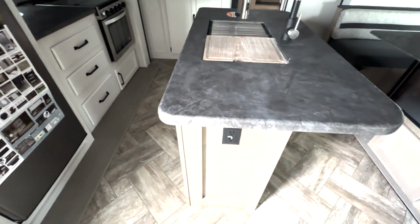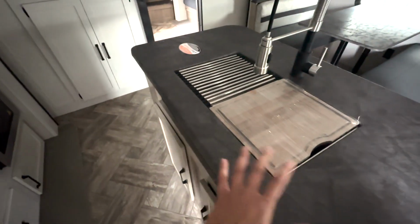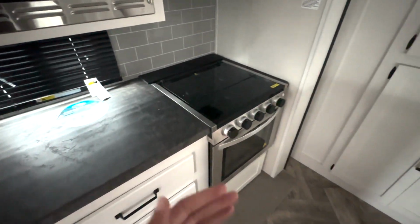There's a place to add appliances. You have outlets on both sides. And then you have this nice sink right here in the middle with counter space on both sides, extra counter space here, 11 cubic foot 12 volt fridge, and then you have your 3-burner cooktop and oven, plenty of storage right here as well. So if we take a look in here, it does extend all the way to the side there. And then you also have a bit of extra storage down below, same thing.